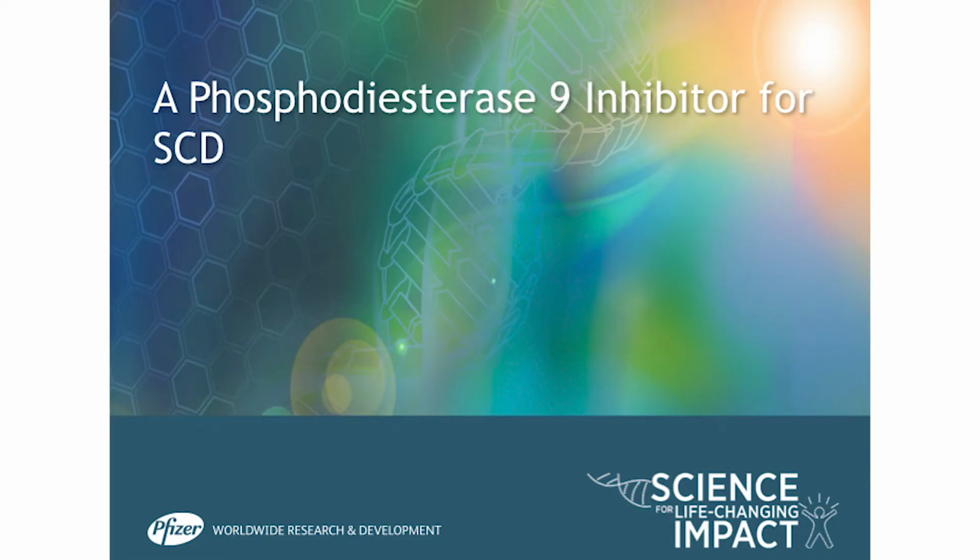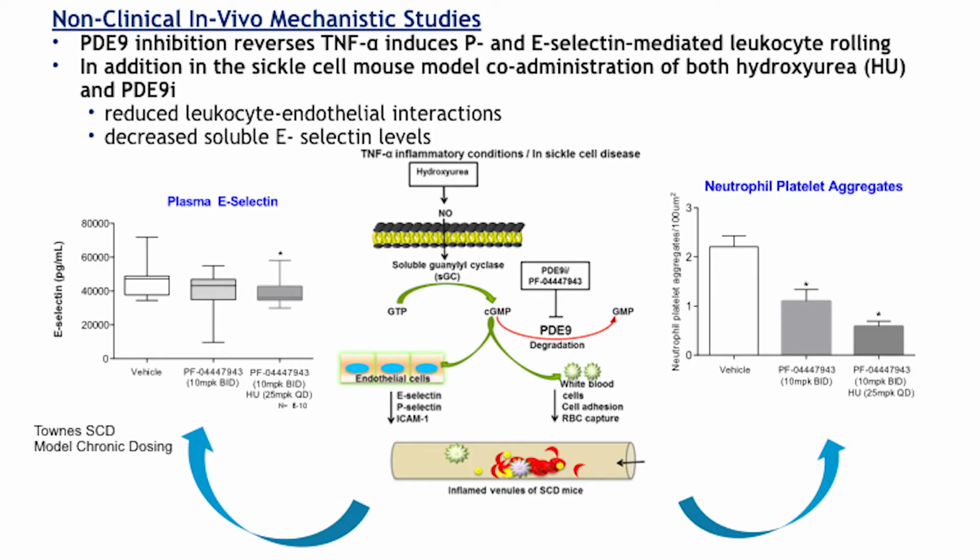Okay, so in the next few slides, I'm going to focus on the non-clinical data around the PDE9 inhibitor. As I mentioned earlier, hydroxyurea is used in the clinic, and its primary mechanism of action is to increase fetal hemoglobin to shift the polymerization during that hypoxic state and therefore reduce the sickling. But hydroxyurea probably has other activities. It's anti-inflammatory. It can also act as an NO donor, and it can impact the soluble guanylyl cyclase pathway.